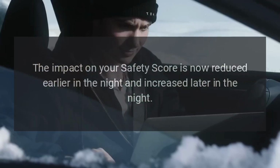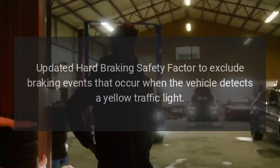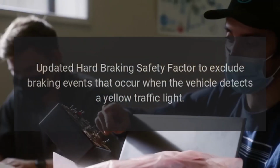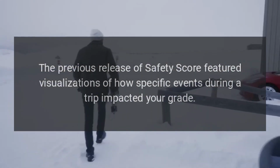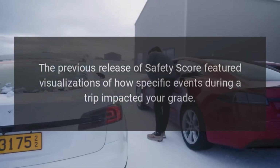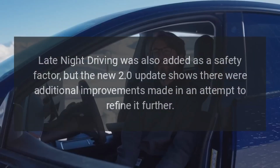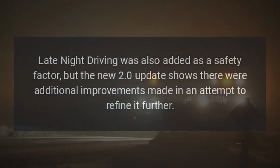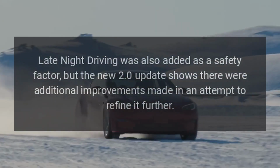the night. Updated hard braking safety factor to exclude braking events that occur when the vehicle detects a yellow traffic light. The previous release of Safety Score featured visualizations of how specific events during a trip impacted your grade. Late-night driving was also added as a safety factor, but the new 2.0 update shows there were additional improvements made in an attempt to refine it further.